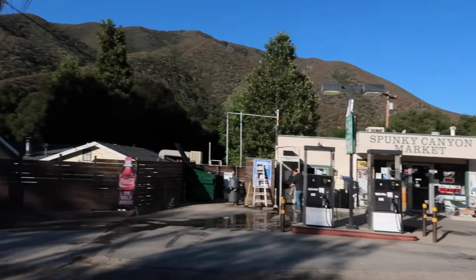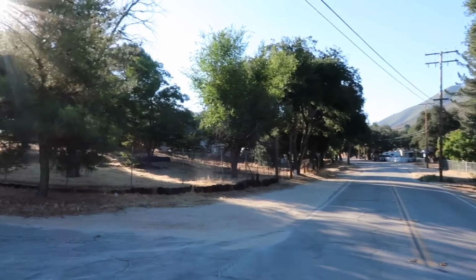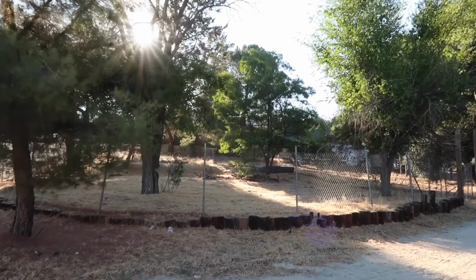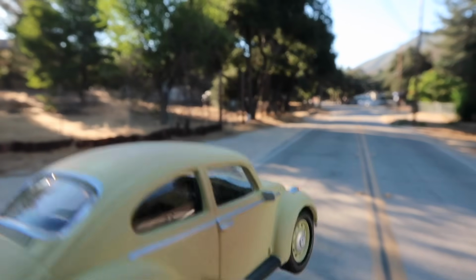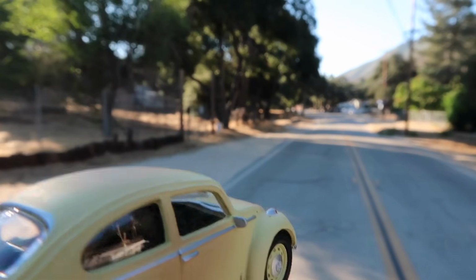As he was yelling at them, as they drove off on the left, there used to be a building over here, and I was informed by the owner that it burned down. The guy at the store said that this actually burned down. That's the sound of the car.